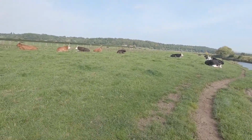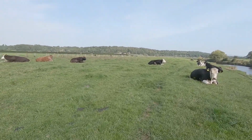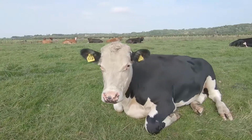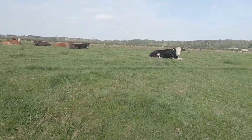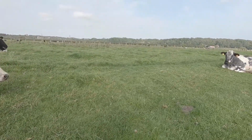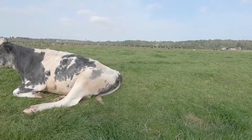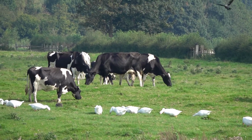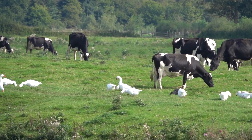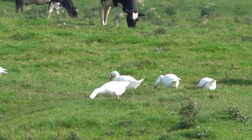All sorts of coloured cows. You've got black and white, brown, grey and white. It's a good mixture of different colours of cows. There's one with a white face just lifting its head and watching us as we walk past. On the other side of the bank there's some more cows, this time stood up grazing, and there's a flock of white farmyard geese which are pure white with orange beaks. They're just pecking away at the grass.